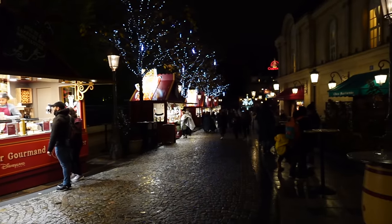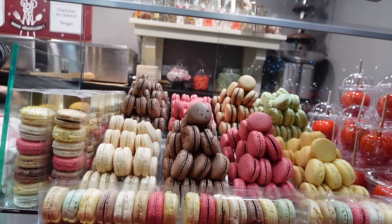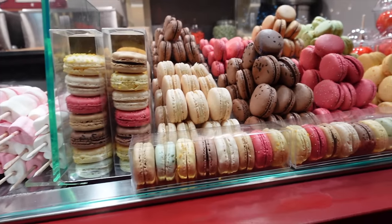Whilst we're on the topic of food though, L'Hiver Gourmand is currently happening in the other park, in Walt Disney Studios Park. That's not necessarily just for Christmas. It's called L'Hiver Gourmand because it's for the winter season. It's just started and it will be going on until the beginning of March. I've made a whole video about that, so if you want to see what the food offerings are there, I'll leave the link down below. But generally, they tend to do things like mulled wine, pretzels, tartiflette, cute sweet things like chocolate covered marshmallows, things like that.